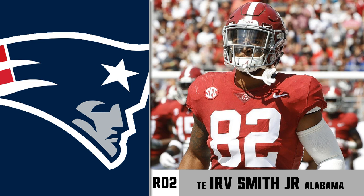Round 2, Irv Smith. There's all this talk about them getting Irv Smith in round 1. Maybe they do it. I think he's more of a round 2 guy. That's just me. So this is, in my opinion, a grade A mock, but realistic. So it's not really what I would do. It's just, I think, realistic, but grade A in my opinion. So Irv Smith, I think they can get with their earlier second-round pick. But even if they get Dawson Knox or Jay Sternberg a little later, no big deal.